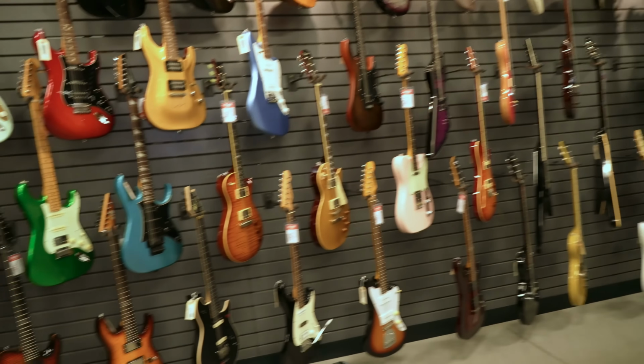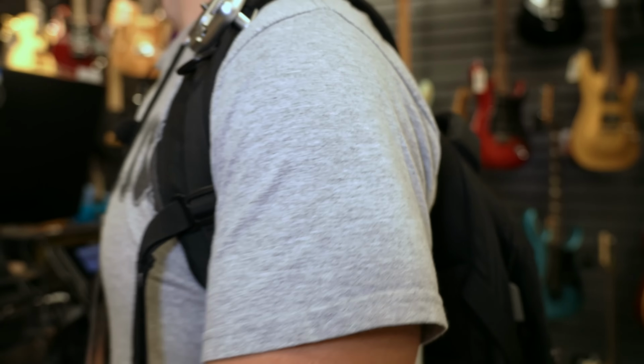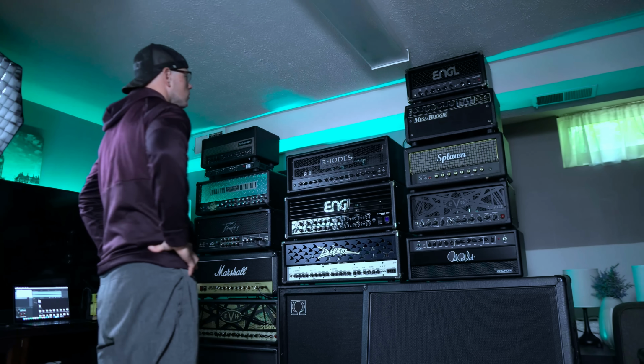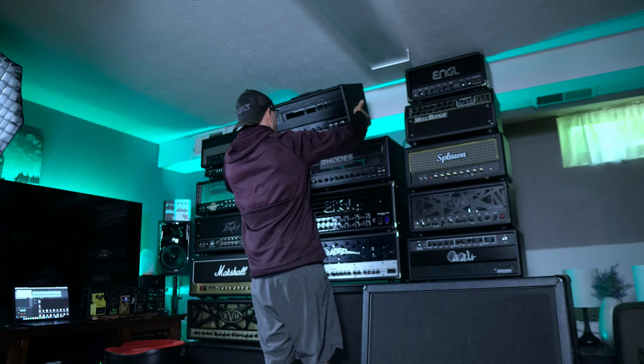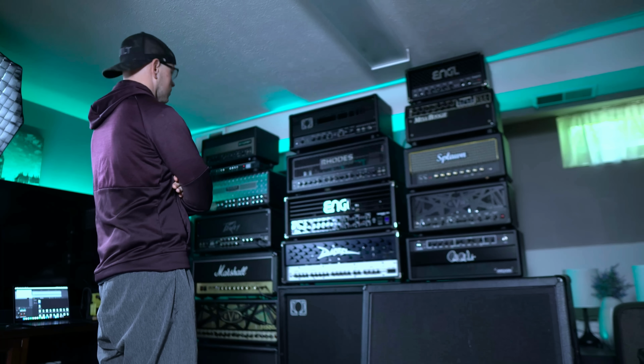All right, I'm not really actually that cool. You know what this wall is missing? Another amp. There we go.